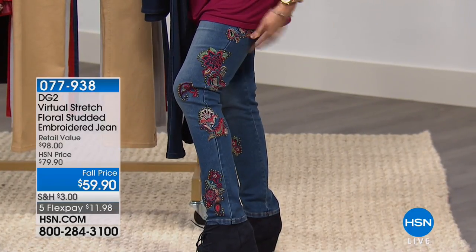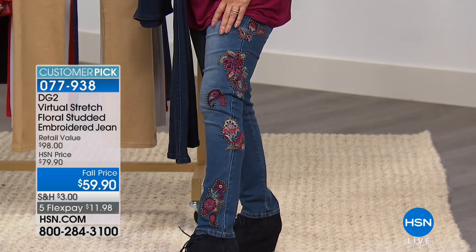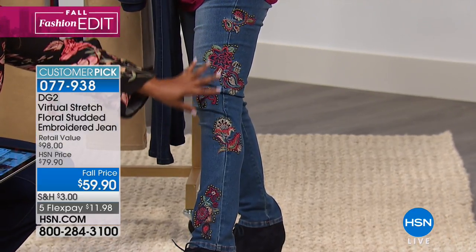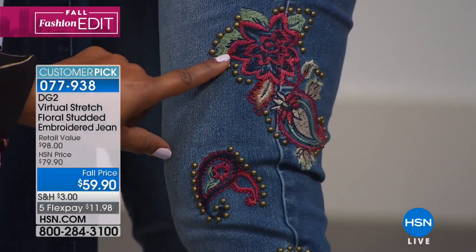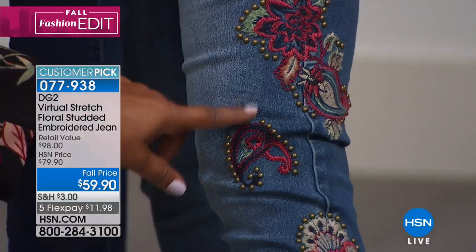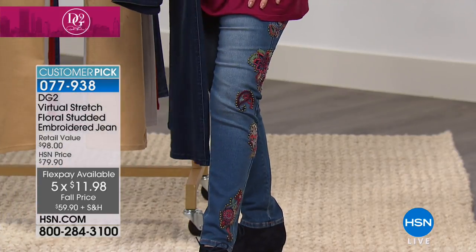Well, speaking of one of the styles. What do you think? Can I tell you, those are so hot. Aren't those fun? These are amazing. What a great value at $59.90 for the level of details and the beading. And we all know how important embroidery is. Well, Siobhan's floral studded embroidered jeans. I love this color combination, by the way. My producer is Erin today, and she's saying this jean is very special. Oh my gosh. At $59.90, and it's $11.98 on FlexPay, and it goes the entire length of the leg, so it's just beautifully done. So that's gonna be coming up.